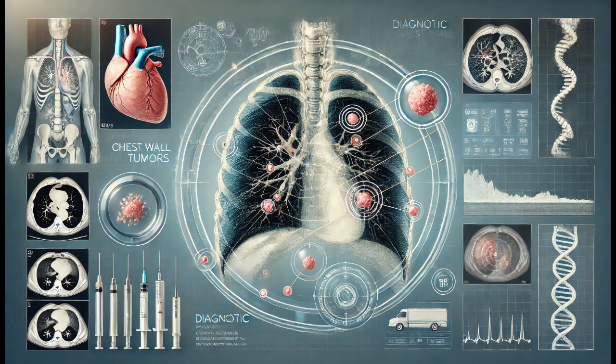So we've talked about how we diagnose these chest wall masses, but what about the future? I mean, imaging technology has come so far. Will we ever be able to diagnose them even earlier, like maybe even before there are any symptoms? That is the million-dollar question. And it's something researchers are working really hard on right now. There's a lot of buzz about developing these new imaging techniques and biomarkers that could detect these masses when they're still tiny, way before they cause problems.